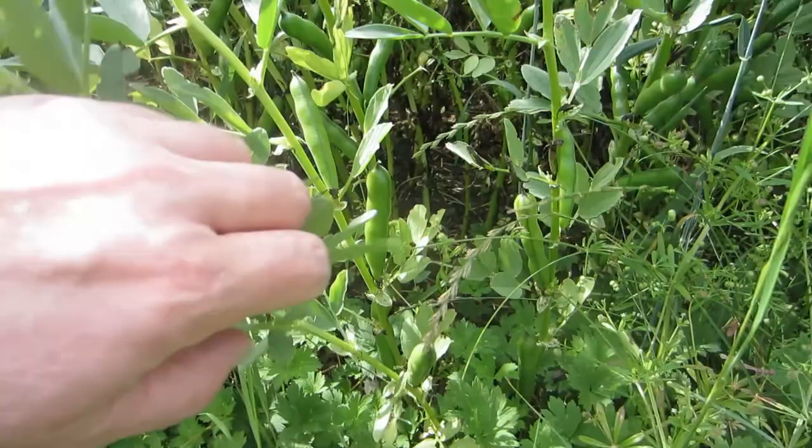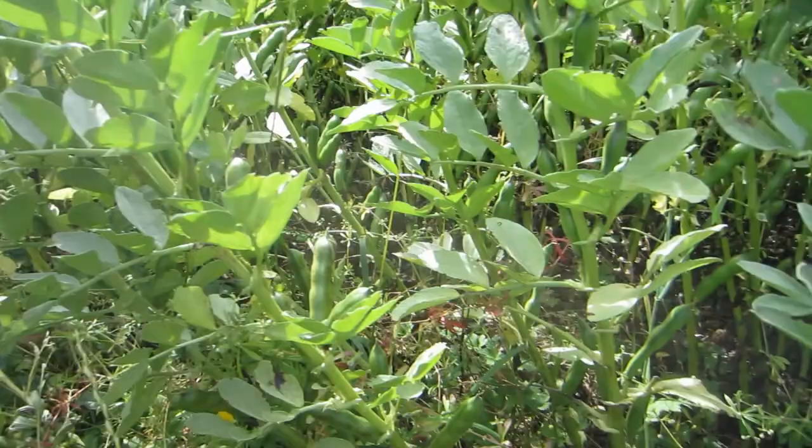Just notice these pod things. It looks like it's some sort of bean. It looks like a bean, a broad bean of some sort.